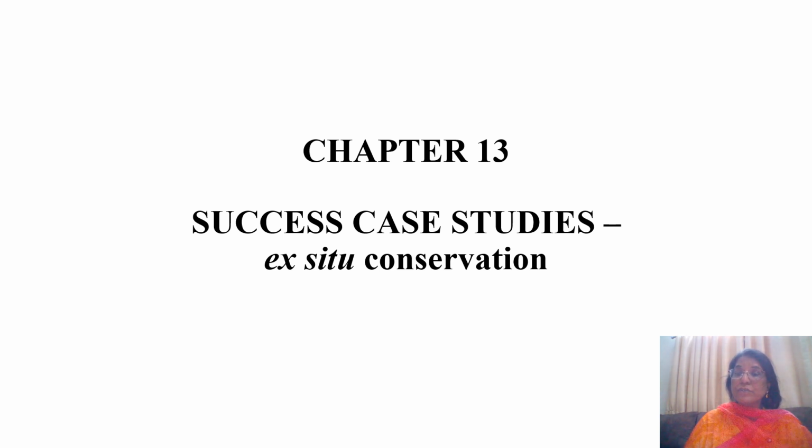We have so far learned about conservation, what is in situ, and what is ex situ conservation. Now we are going to look at the successful case studies of ex situ conservation. In the world, there are several good botanical gardens as well as in India. So we will be going through only a few of the botanical gardens in the country so that you get an idea about the richness of the garden and its contribution.